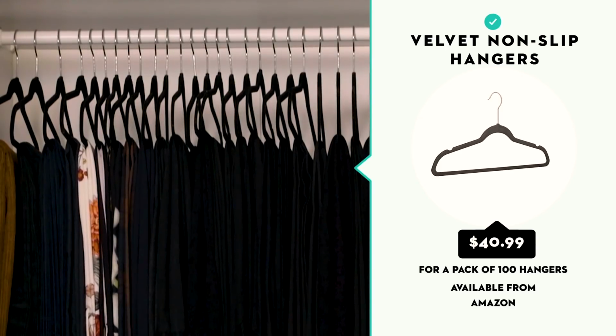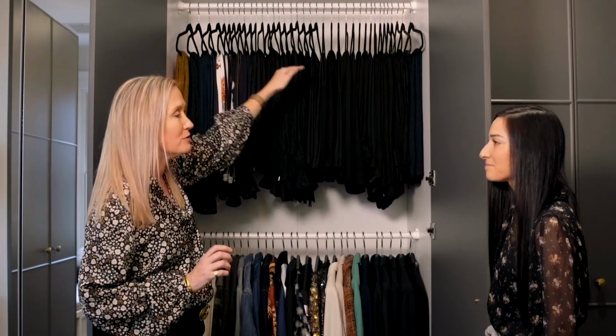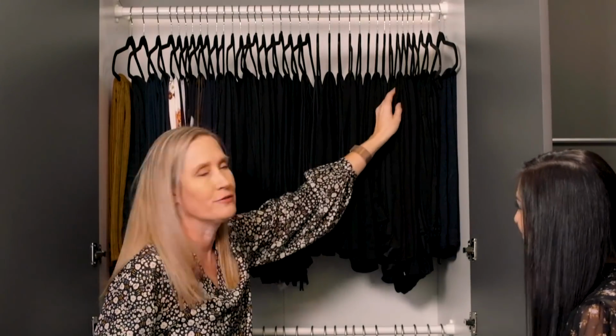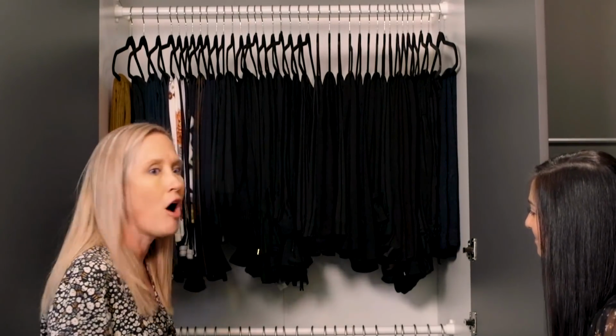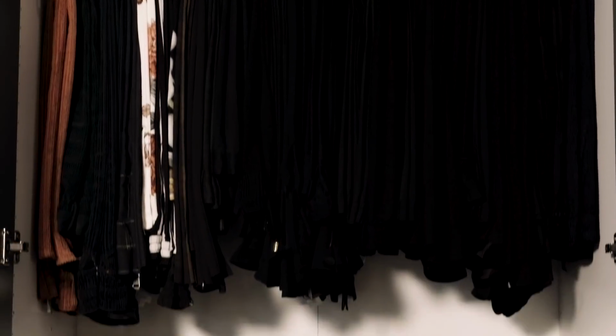In terms of pants, I really like, and I think you support this. Well. Yes. These flocked ones, the ones that feel like velvet. They're really thin, so they don't take a huge amount of space. For some pants that are kind of silkier, they just fall off regular hangers. And these really hold them nicely.